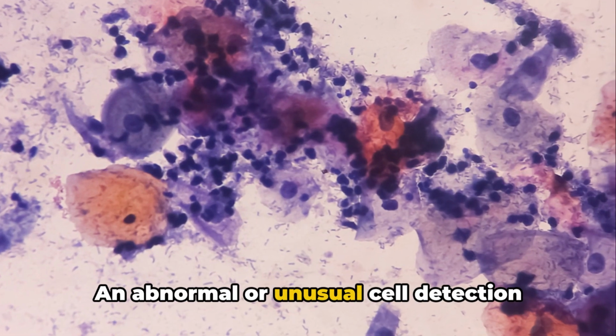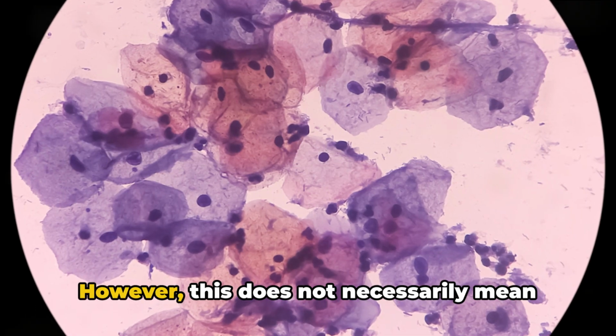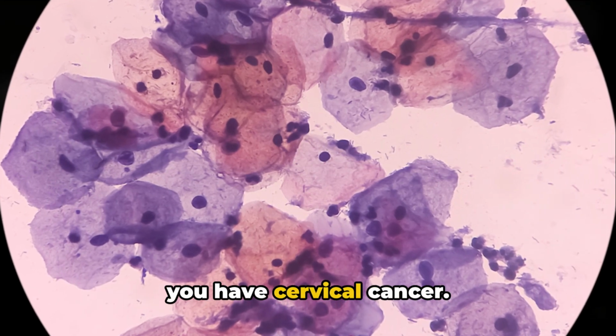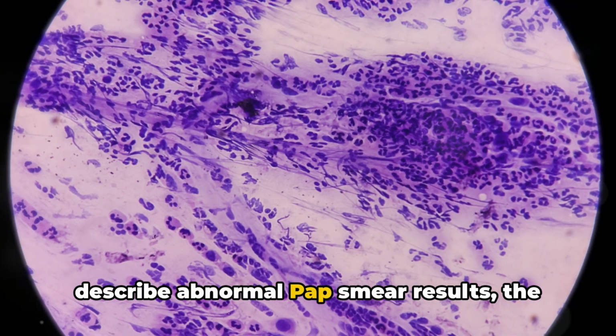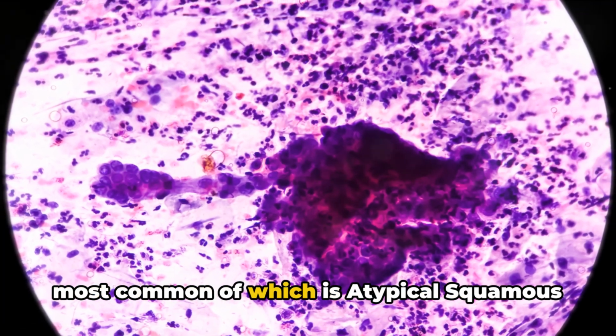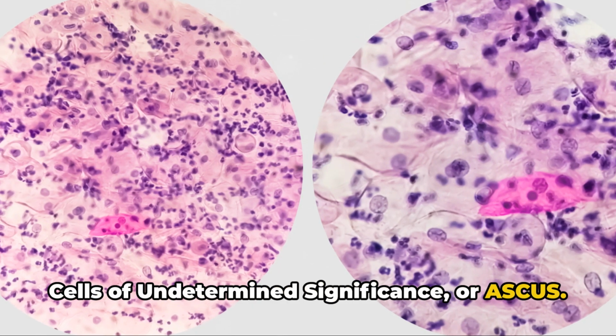An abnormal or unusual cell detection during your Pap smear is referred to as a positive result. However, this does not necessarily mean you have cervical cancer. There are several classifications used to describe abnormal Pap smear results, the most common of which is atypical squamous cells of undetermined significance, or ASCUS.